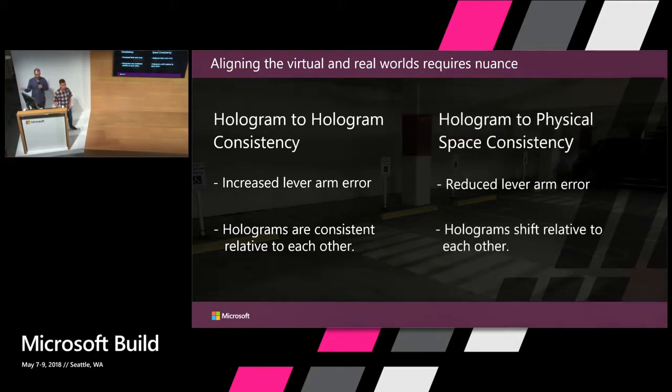On the other end of the spectrum is hologram to physical space consistency. And that's going to be where we have our holograms all on separate anchors or grouped around anchors that they can be very close to. So you're going to see reduced lever arm effect, but if an anchor shifts, the holograms that are attached to it might shift relative to other holograms in the space.